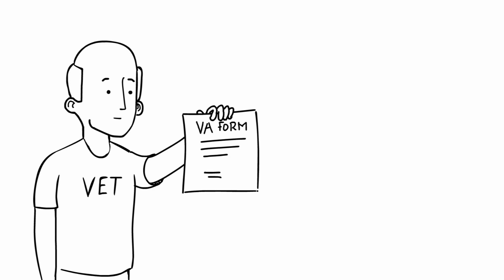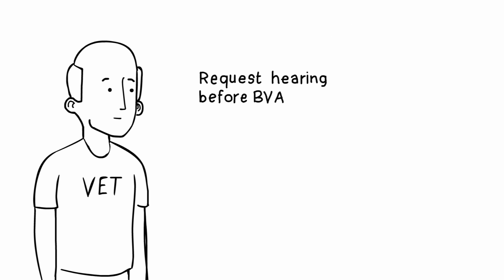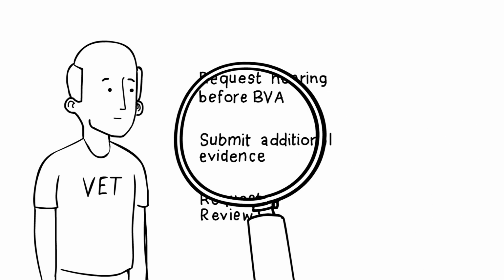Must be on the VA's specified form. The NOD must be filed directly with the BVA. The veteran can request a hearing before the BVA, submit additional evidence with the NOD, or request a review without a hearing or additional evidence. Let's explain this part of the NOD requirements because this is where some confusion will come in.